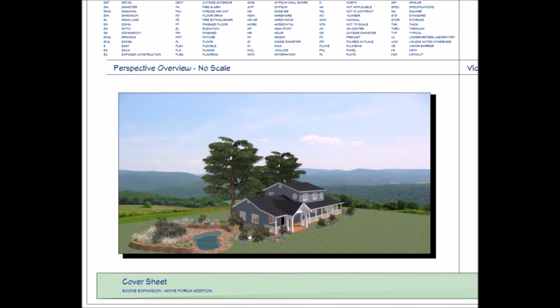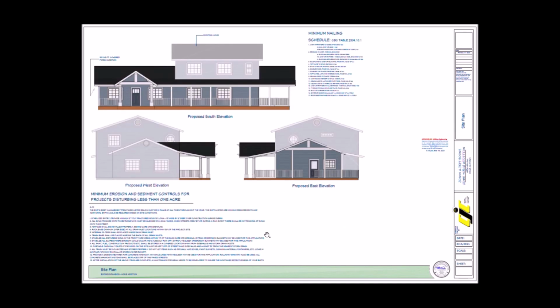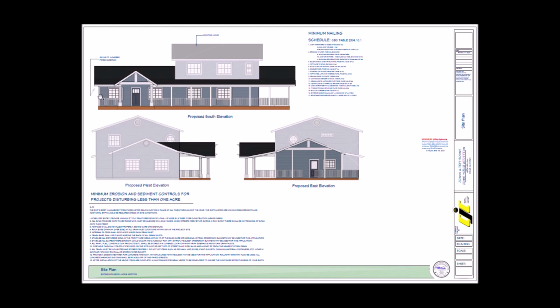Here's our rendering of what the house will look like. Now, we had mentioned that the homeowner felt that the house looked like a box before, and we'll show you that on page A1. So as you can see, here's the 2-story addition, but it did look like a box. So when you compare that with what we're going for, 75-foot porch addition here across the front, this is an 8-foot overhang, and our additional gable that we're making here will be a 7 12 pitch.